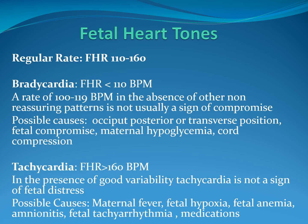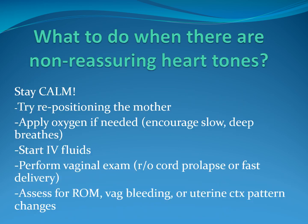So having a heart rate that's fast is just as much of an emergency concern as when the baby's heart rate is low. The baby is telling us they're stressed out and we need to be doing some interventions to help the baby. So what to do if you have non-reassuring heart tones? It makes a big difference whether you're in the out-of-hospital setting, home birth, birth center practice, versus a hospital, because your interventions are going to be different.